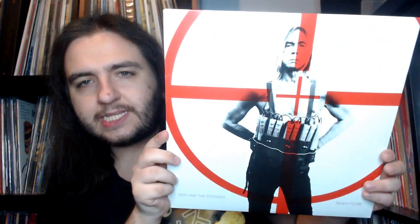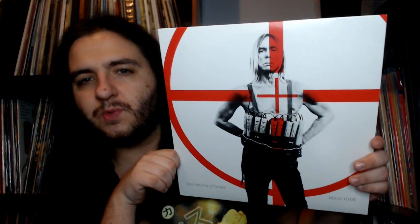And now we come to the end of the haul. This is the last record. This is more or less just something to kind of fill in the gap, so to speak, in my Stooges collection. And that is Iggy and the Stooges, Ready to Die. This came out back in 2013. Absolutely love Iggy and the Stooges. And I've kind of been on a kick of theirs lately, just digging into albums like Raw Power and revisiting Funhouse and whatnot. So I figured I would get my hands on this. And that right there is my 50% off vinyl haul.